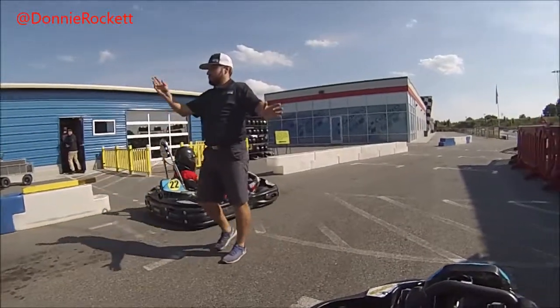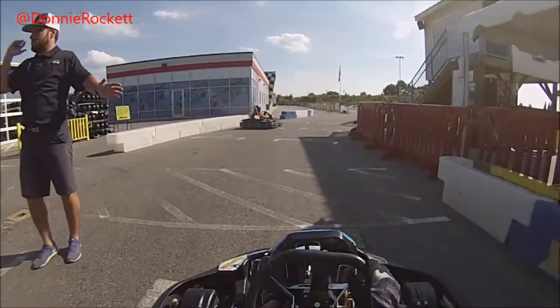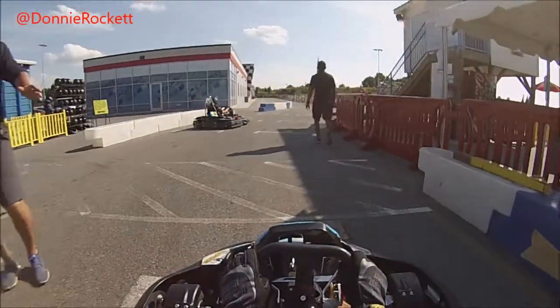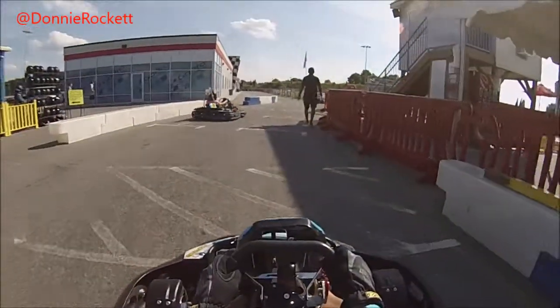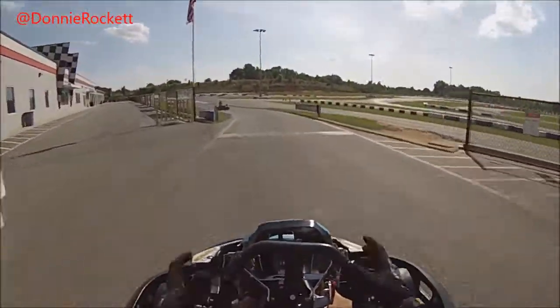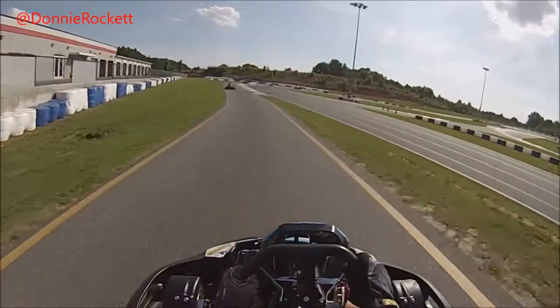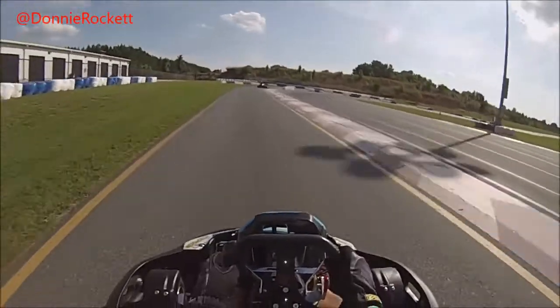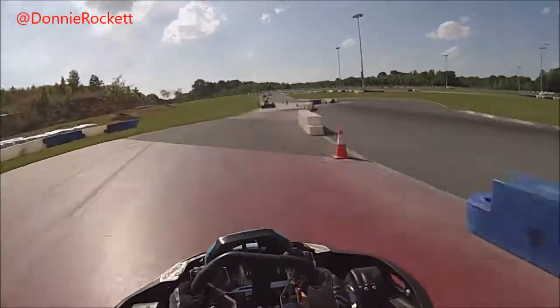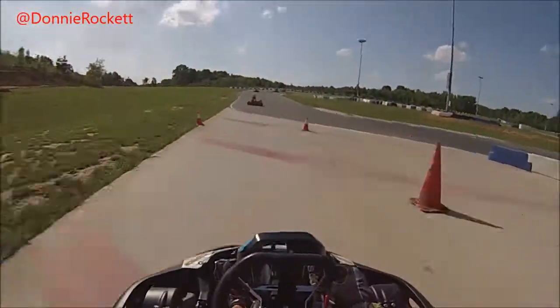Alright, this is a Saturday race. I am smack in the middle of a 20-person heat with, I'd say, about 8 of these guys all from a Bachelor Party. I ended up talking to them. They're pretty cool. One of their dudes had a GoPro helmet himself, so kind of hoping that maybe he posts something up online.